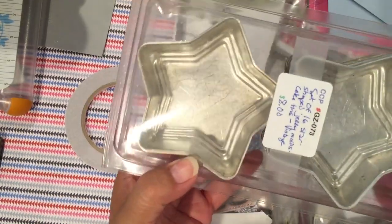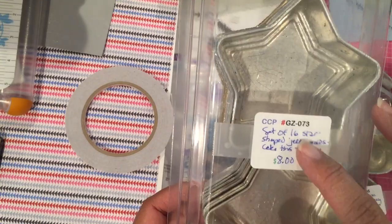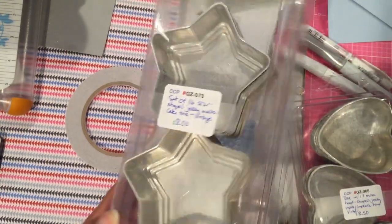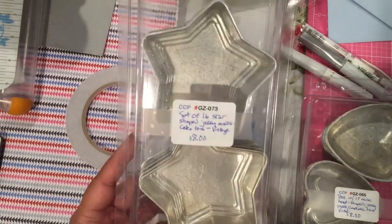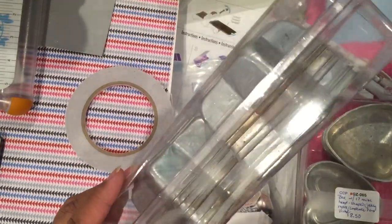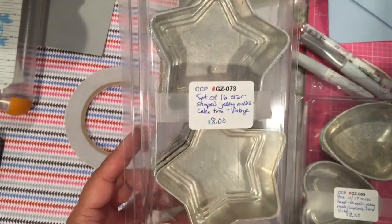And then I picked one up that has stars. These are all stars, and there are 16 in here, and this was $8. So this would be great for Christmas ornaments, I'm thinking. They're all the same size, and I think these would be beautiful for Christmas.